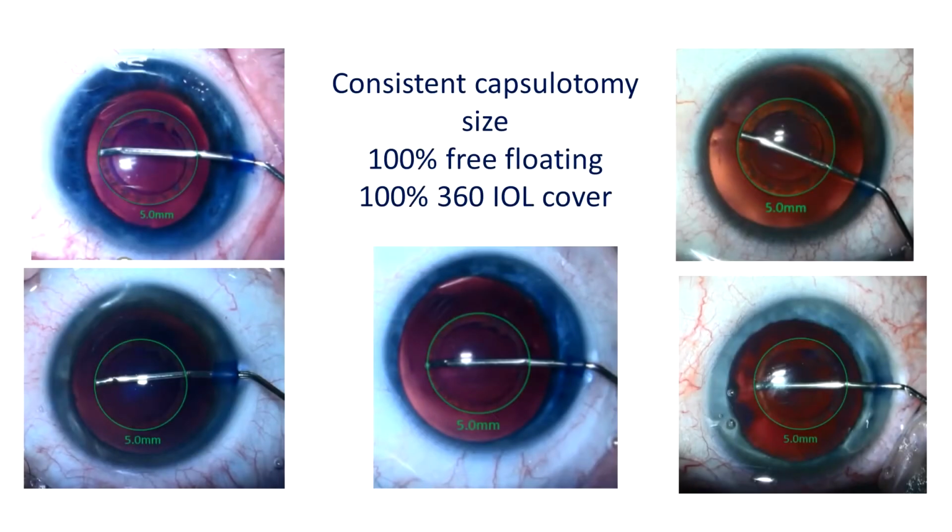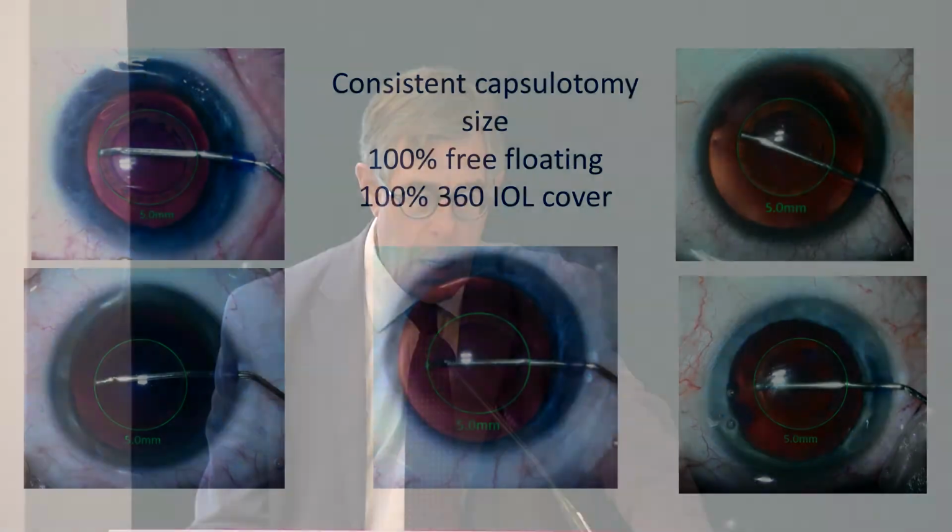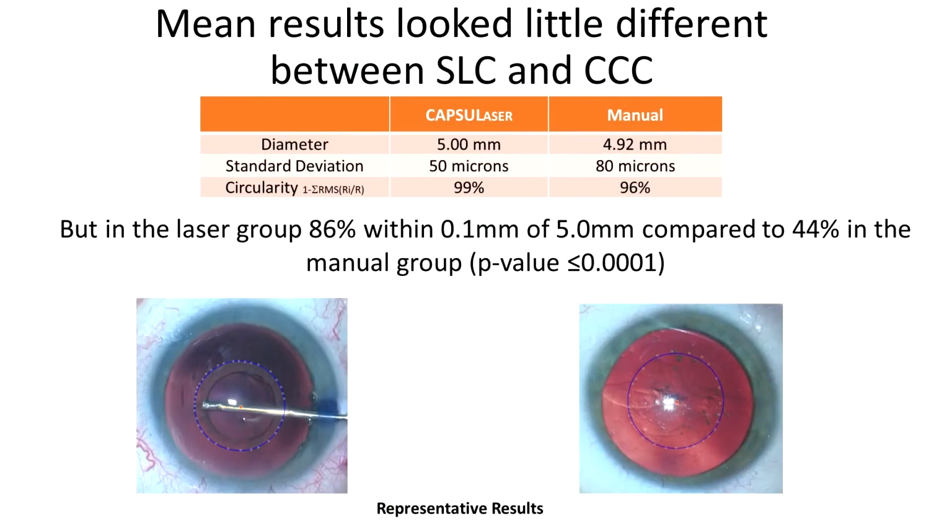Here we can see some of the examples. These are typical CAPSULaser patients, and these are the sort of views that the observers were assessing with the device to do the measurements. And you can see these are all covering fully the intraocular lens. What's interesting is that the mean results didn't look that different between the laser capsulotomy and the manual. I mean, that is probably an example of what a good surgeon Pavel is.